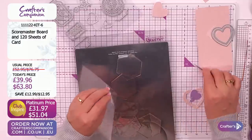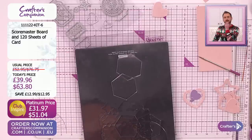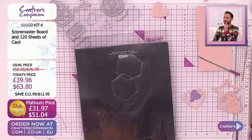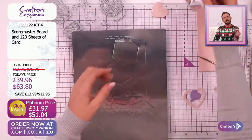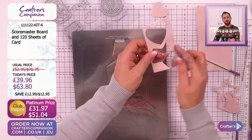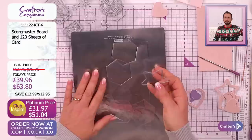Do you take your protective film off before you die cut or after you die cut? Let me think now. No, I think I take it off before I die cut. I didn't know whether people did. Yeah. I've only ever done it that way, but I just wondered. I always peel it off, then I layer it up with my dies. Yeah, just idle curiosity.